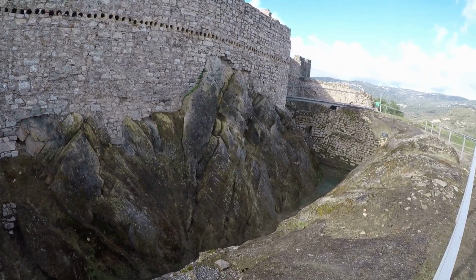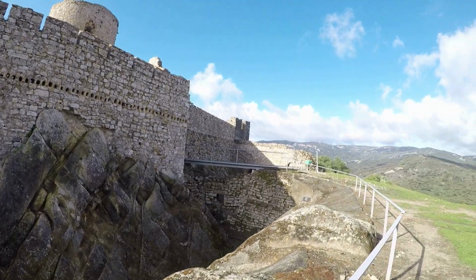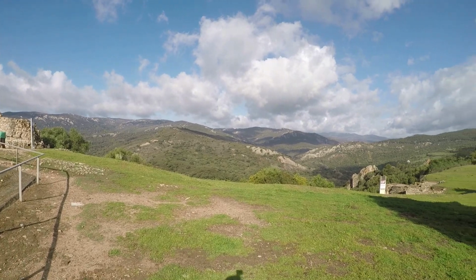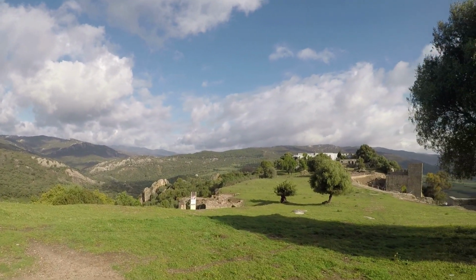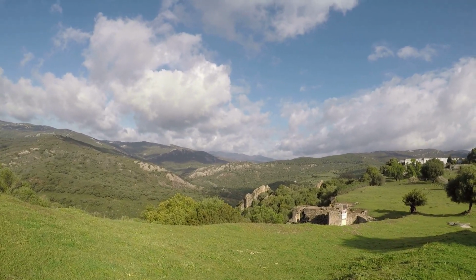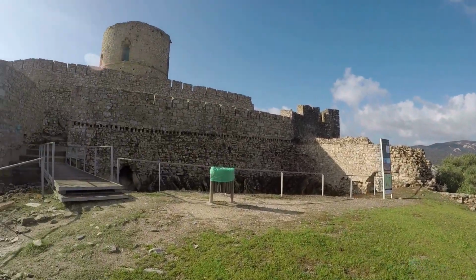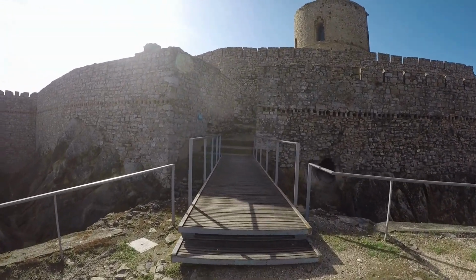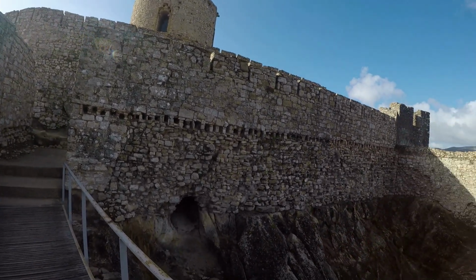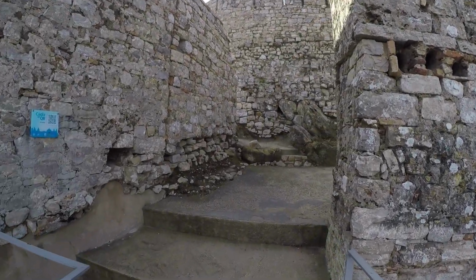Some fantastic rocks it's built onto. I understand it was constructed in the 8th century. I guess it's been through a few iterations since then. Some fab views of the mountains. And Jimena itself has been populated apparently since prehistoric times.